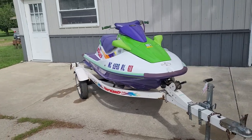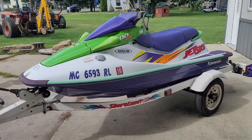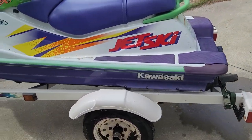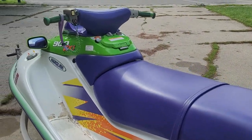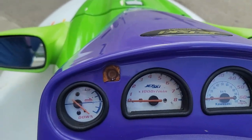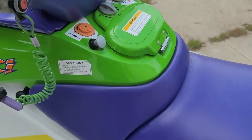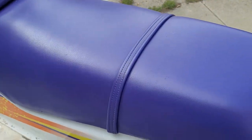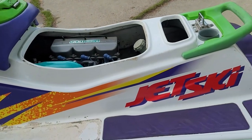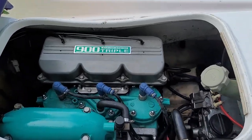It's got the usual pleasantries of safety kill switch bracelet. It's got an oil injection system, so you don't have to worry about mixing fuel and oil. Two-stroke, three-cylinder engine. The 900 triple.